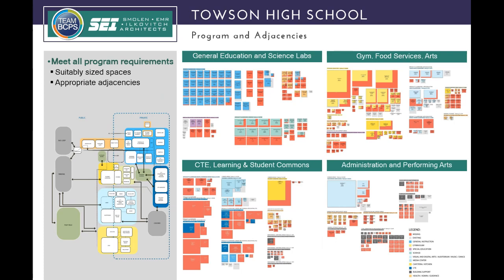Going forward in our study into the existing building and learning objectives of the pedagogy, on the right are a series of diagrams of the program, and those diagrams are relative to the existing facility at Towson High School. And anything shown in red is a space that is either deficient in its size or lacking altogether. So you can see a great deal of program that we're looking to achieve with our new project. On the left is an additional diagram that then talks about how these programs have to interrelate to each other to get the appropriate cross-content collaboration and the types of learning that we're trying to accomplish for the student of tomorrow.